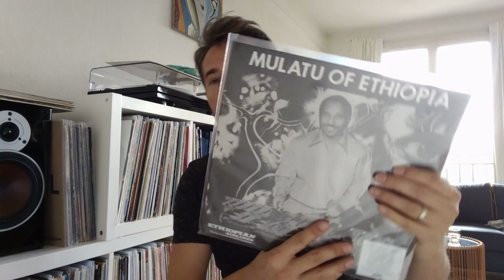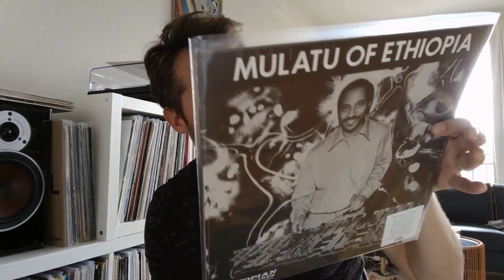Do you hear the krautrock behind? I'm sure some of you already recognize what it is, but this next reissue is Mulatu of Ethiopia. It was quite on my wanting list, and then I succumbed to the reissue. It's originally from 73. Check this one as well. I mean, all those reissues for me are in my top 100, I would say. So I can't tell you check this one more than the other one. They are all really cool, and I'm sure a lot of you guys will enjoy it if you still haven't got those ones.